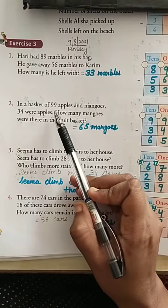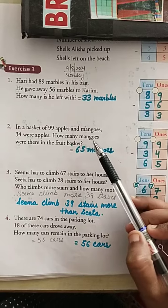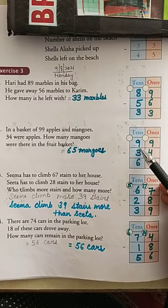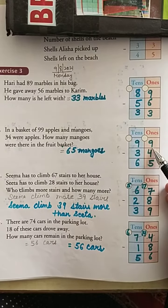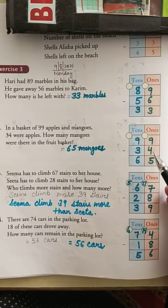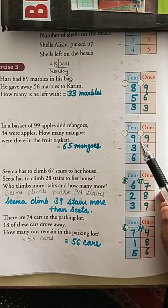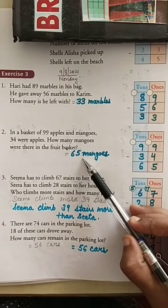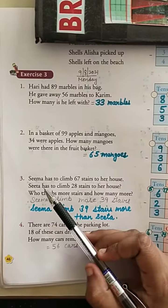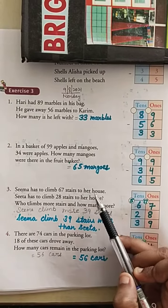Now the second one, in a basket of 99 apples and mangoes, 34 were apples. How many mangoes were there in the fruit basket? Total number of fruits there are 99. So write down 99 here. Out of them 34 are apples, 3, 4, write down here. Now subtract in the same way, 9 minus 4, 5, 9 minus 3, 6. So how many fruits are left in the basket? 65 mangoes.